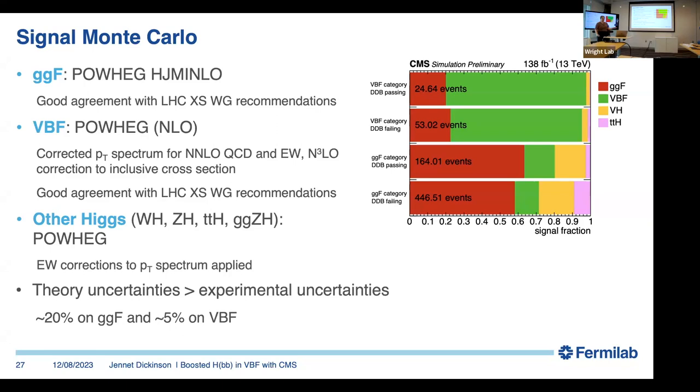This is the one where the Higgs candidate jet really looks like a two-prong B-jet. And the green here is representing the simulated VBF sample. So you can see that there's some gluon fusion that actually does make it in, passing our selection, but it is mostly vector boson fusion.